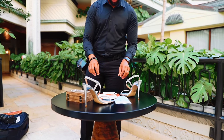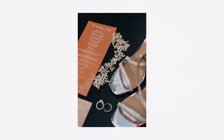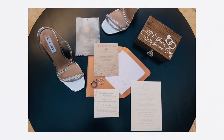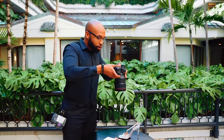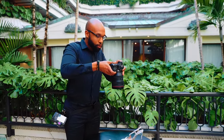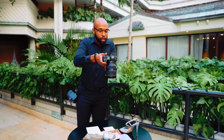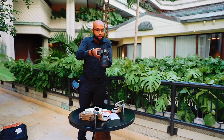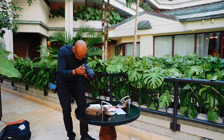Now in this particular shot, the shoes are actually gonna be cut off from the frame, and that's intentional. Still using my 28-70 to get these wide shots, just to add a little bit more details so it's not all just invitations and stationaries. Let's get some side shots.